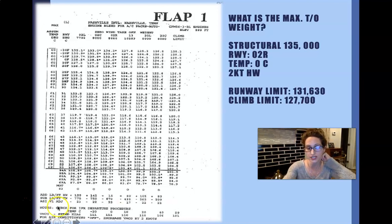Now, the other correction, guys, I want you to write down is ASI V1 ADJ. ASI stands for anti-skid inoperative. V1 is your takeoff decision speed. You can go back to part 1 if you need to look that up. And then ADJ is adjustment. So I want us to talk about this.